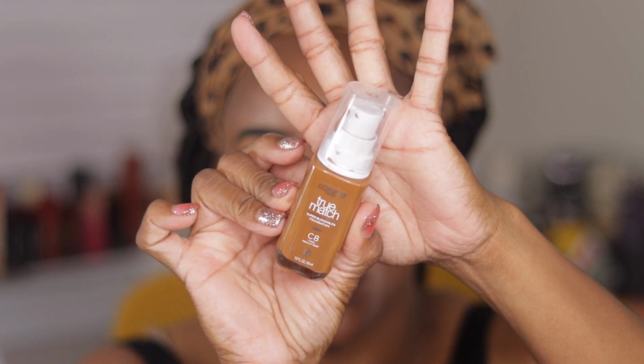I used this maybe 2 days ago, and when I say it was so flawless and effortless looking, it had my skin looking good for the 8-9 hours I was away. So I'm going to take 2 pumps on a brush. Let me spray my face.